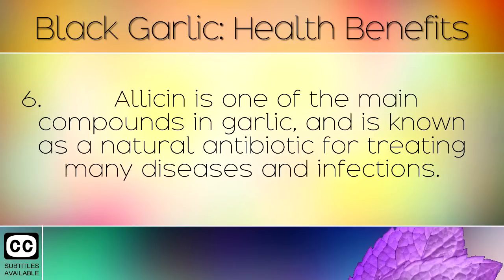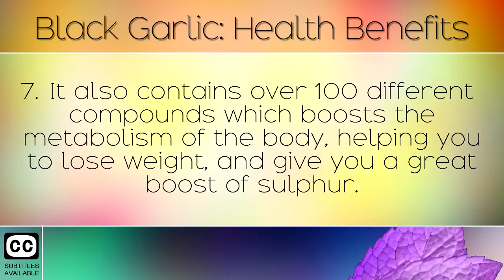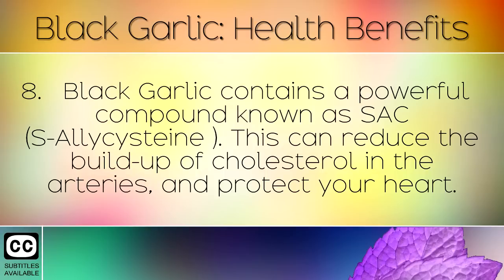6. Allicin is one of the main compounds in garlic and is known as a natural antibiotic for treating many diseases and infections. 7. It also contains over 100 different compounds which boosts the metabolism of the body, helping you to lose weight and give you a great boost of sulfur. 8. Black garlic contains a powerful compound called SAC. This can reduce the buildup of cholesterol in the arteries and protect your heart.